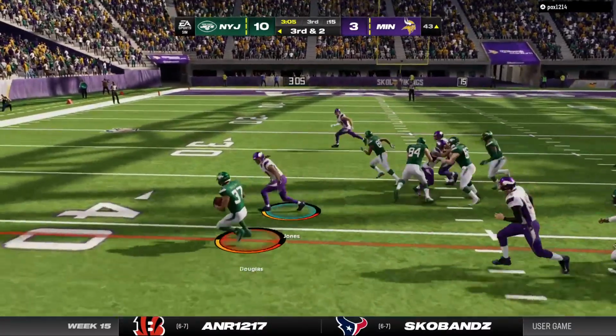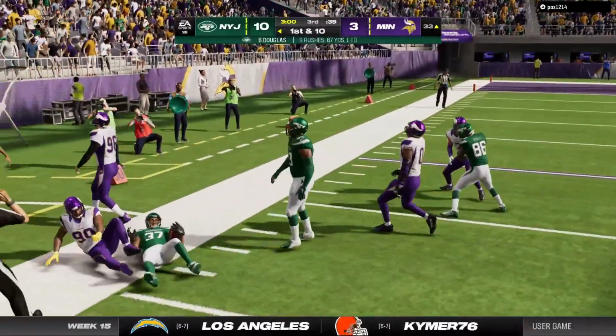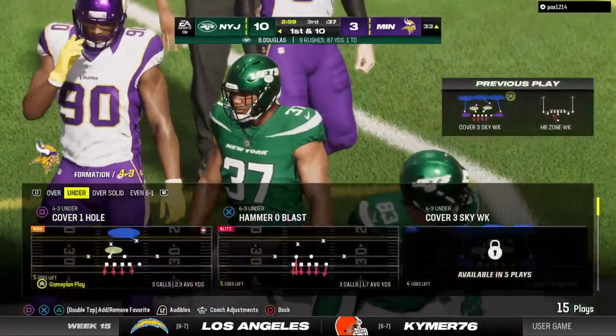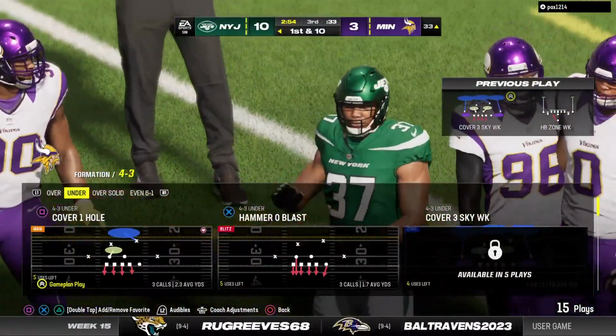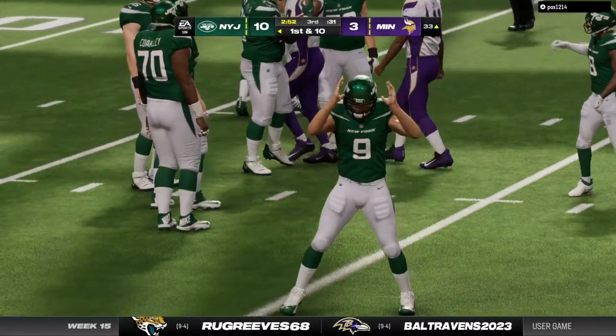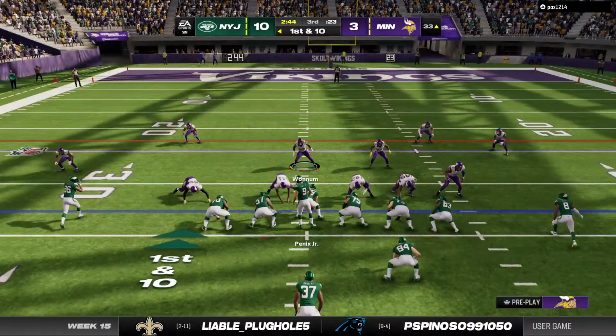Up the middle they go. Douglas. Skirts by him at the 35. 87 yards on the ground for him now on 9 carries. We use the word relentless a lot with guys who are aggressive on the field. In this case, it really fits, doesn't it? How about his ability to break tackles and his feet never stop moving?